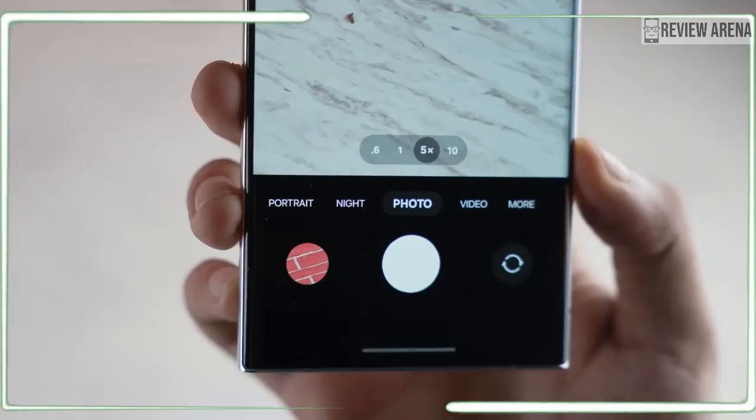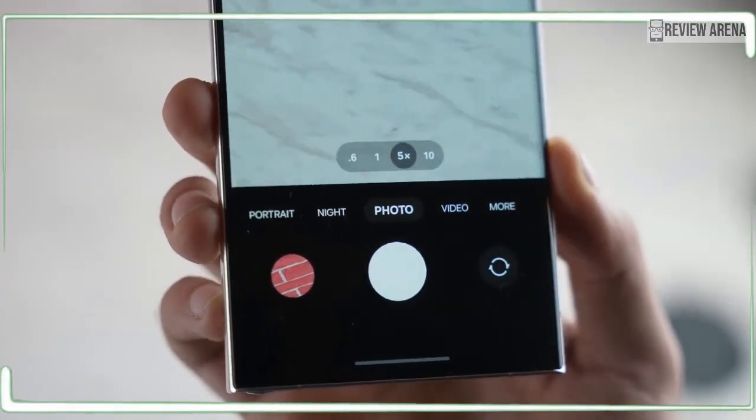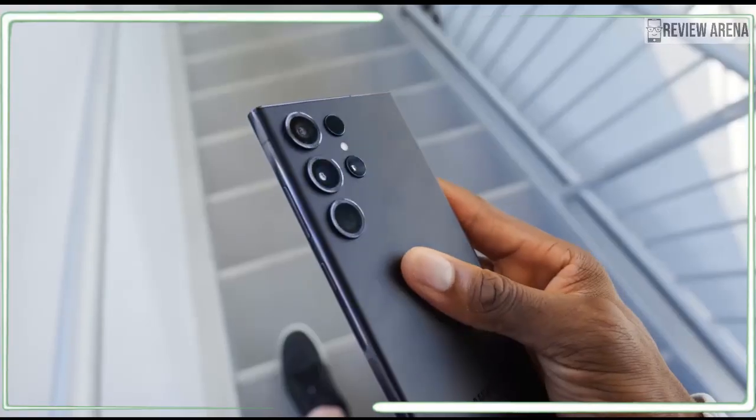Although Samsung has phones with an under-display selfie camera, we don't expect to see that one on the Galaxy S24 Ultra, as the image quality simply isn't comparable to regular selfie cameras just yet.